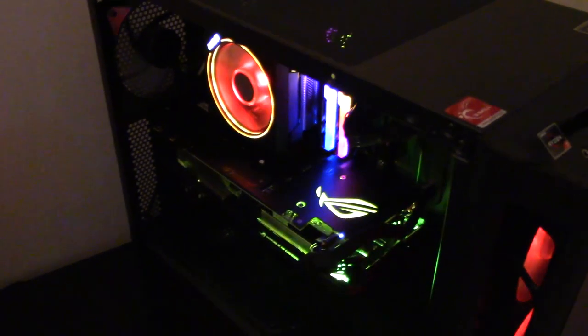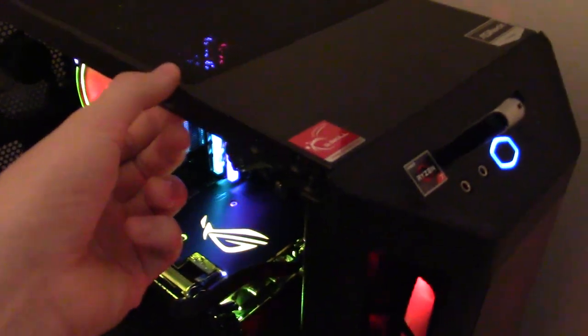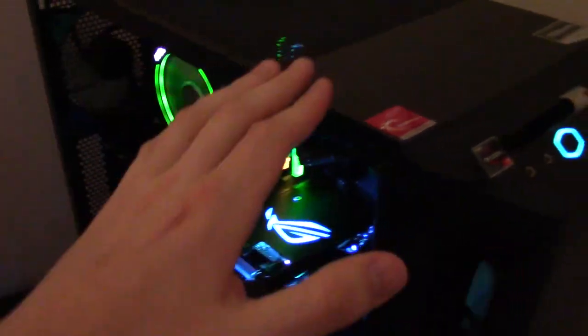So it got booted up into the Windows installation now, which I'll talk about in a second, but it was making a very ugly rattling noise. I found out it's actually just the entire case vibrating a little bit, so I kind of just resituated it a little bit. It's fine now.